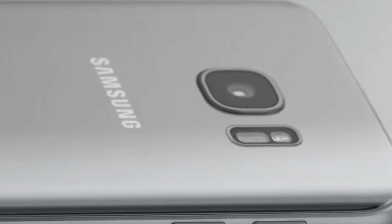My second problem with the S7 and S7 Edge is the fact that Samsung decided not to include an unlocked version that we could buy directly from Samsung. With the iPhone 6s, Apple decided to give us an unlocked version that we could buy directly from them that would be supported by all carriers. That, to me, is the no-brainer option. I wish that Samsung would have given us the same kind of option.